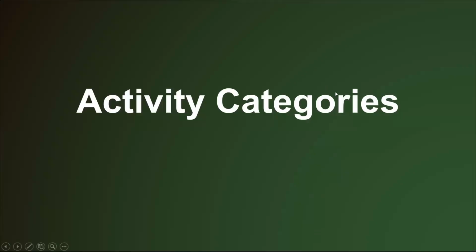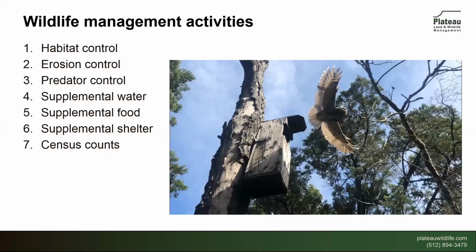So, getting into these activity categories, hopefully y'all are mostly familiar with these. I'm going to run over them again and maybe refresh your memory. You can see the 7 different ones. We'll go over each one of them and give you some of the more popular choices on what people are doing.